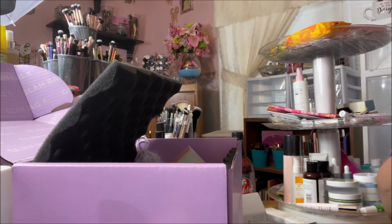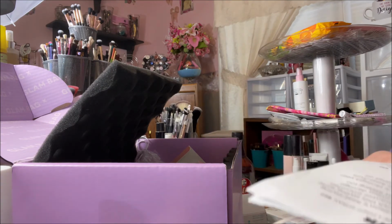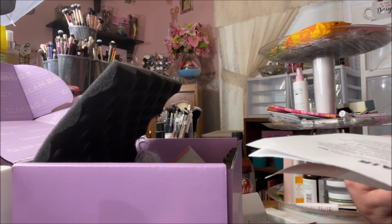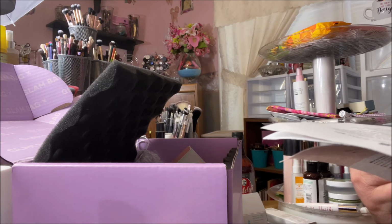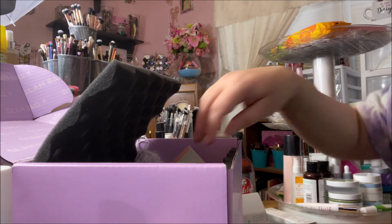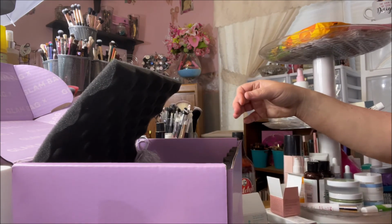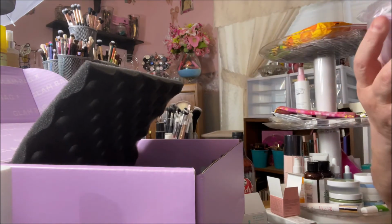Weird. Oh my gosh. This says that that is $143. Wow. Good night. It better do something for that price. Oh, sorry about that noise, y'all. That $143 price tag got me nervous.